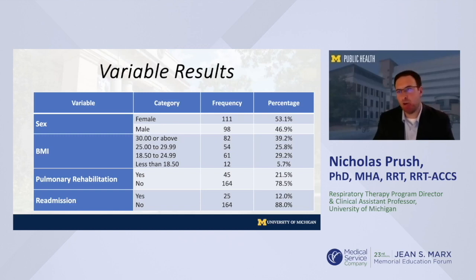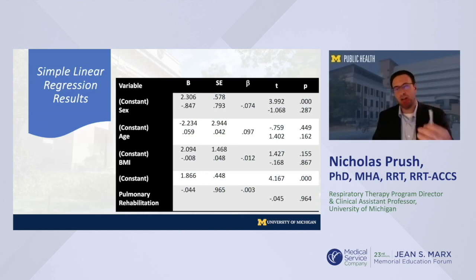There might be a phone call. There probably isn't, but it might be a phone call just to see how things are going. But nobody visits the home. Nobody goes and sees them to check on them. Nobody goes and makes sure they filled their prescriptions. So all of that played a factor in how all of this data came out.